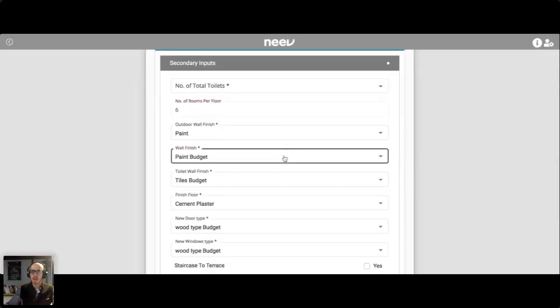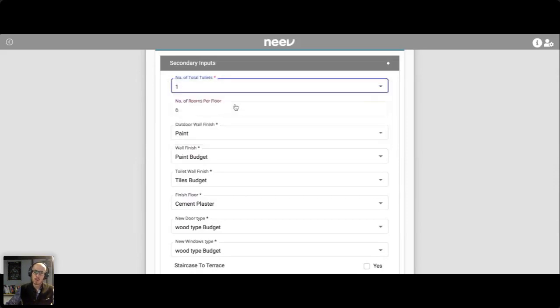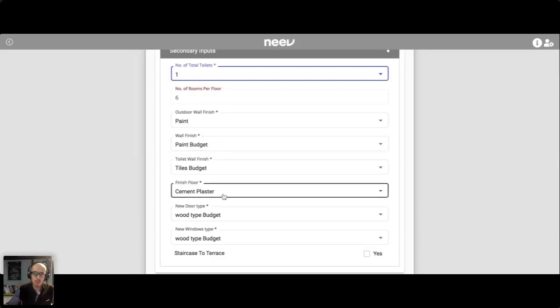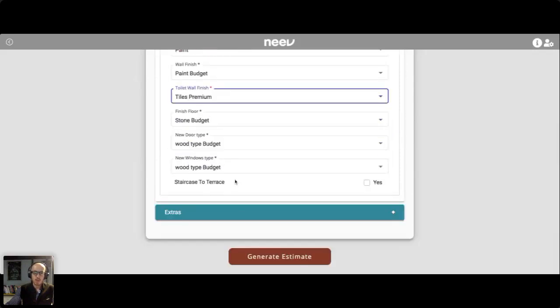And finally, in the last step, I need to decide how many toilets I want. So let's say I want 1 toilet, and what kind of finishing I want. And the finishing is where we can really give the homeowners the opportunity to decide for themselves. So we get completely away from the concept of the model house to give an estimate of a design, but to let them decide based on their ambitions if they want to have stone, which kind of finish they want in their toilet, if they want tiles and so on.